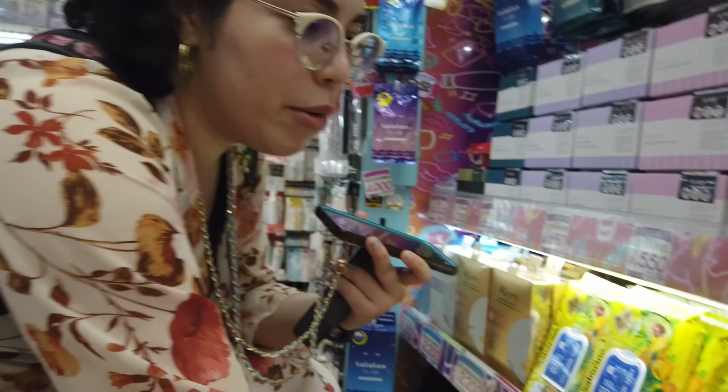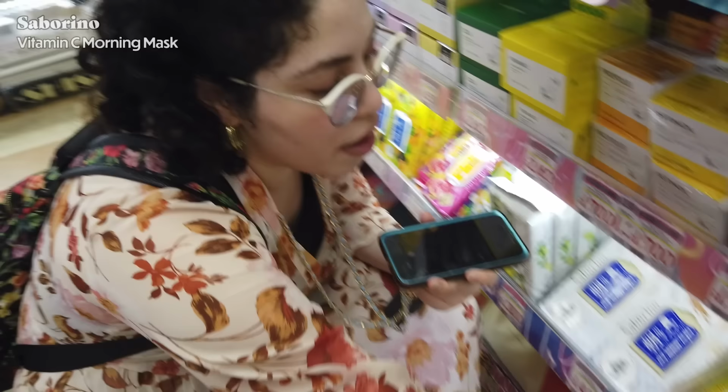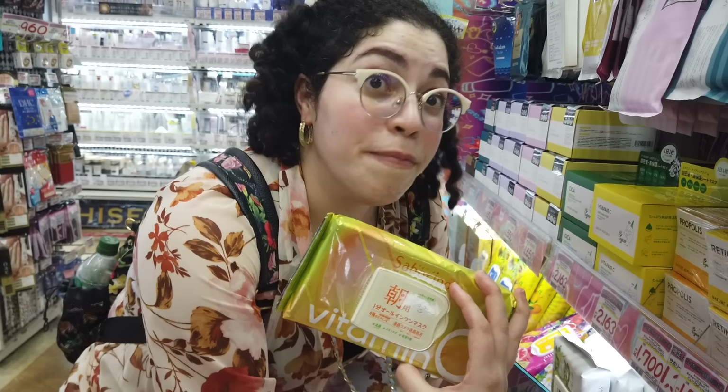I have not personally tried these, but I do want to try this one, and I do want to try one more, and they're over here. So we have the vitamin C one. I think this does not have ascorbic acid, I think it has vitamin C derivatives, but it was recommended by a Japanese dermatologist called Tomori Arata Sensei. She actually talked about this, and she's a dermatologist, so if she says it's good, I believe her.